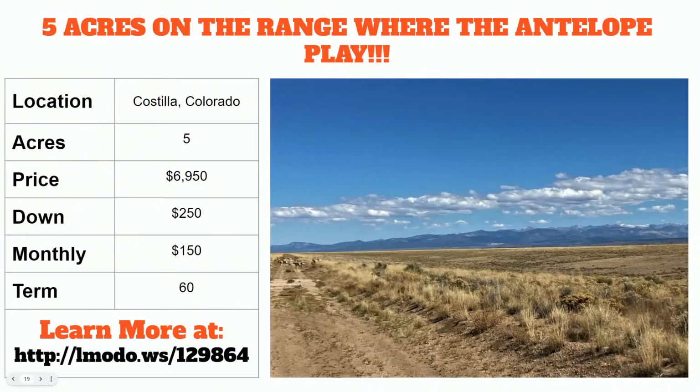All right, here we go. This property, 5 acres. Again, where are we? We're in the valley, road access, $69.50, $250 down, $150 a month. And here's the thing about this. When you're looking at this property, notice the lack of power. That's the starting point, I think.